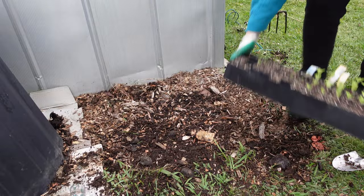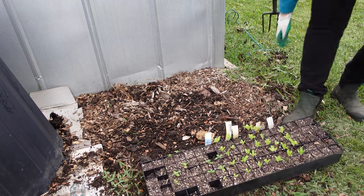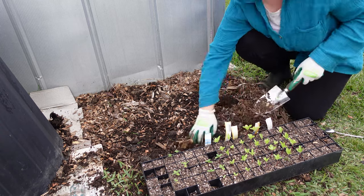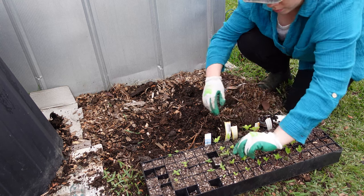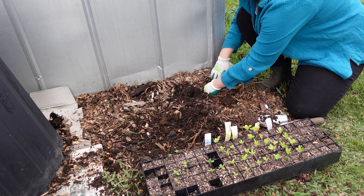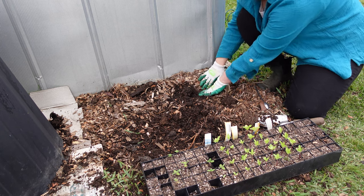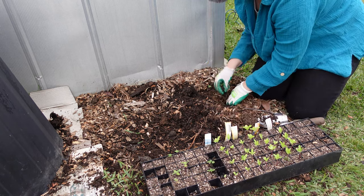I had quite a few sunflower seedlings left over. I was trialing growing them in a tray like this and I really like it, so I'm going to be doing my successions in this tray. I saved some evening sun sunflower seeds, I think that's what they're called. So I'm planting those towards the back fairly densely because we do get high winds in this area. I might have to support them, but I'll see how they go.